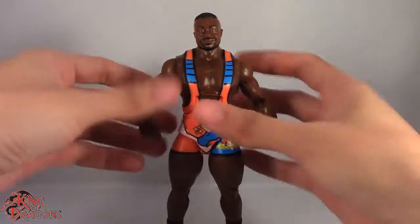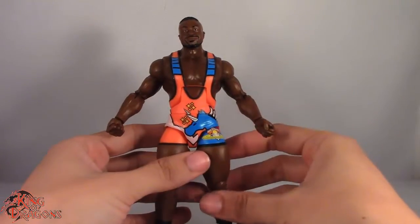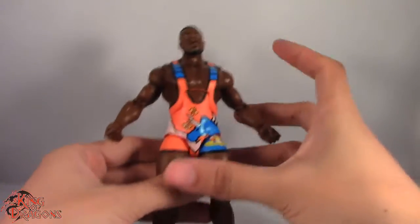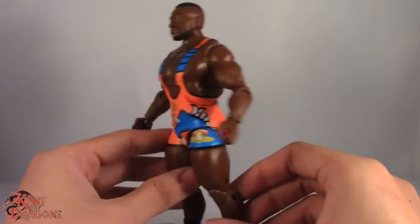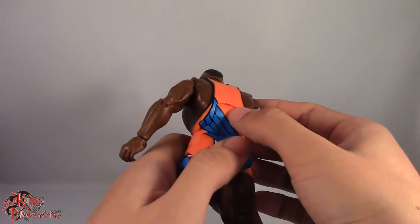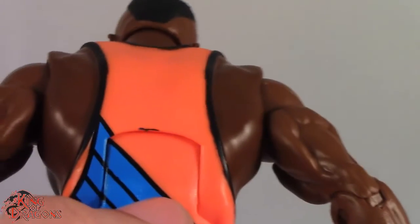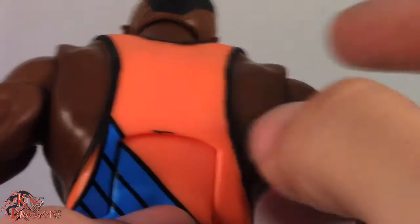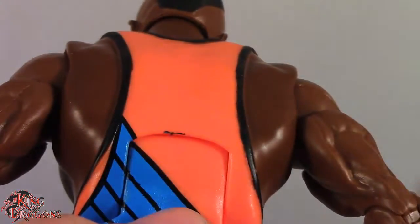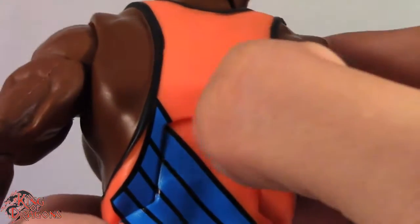And here we have Big E ready to wrestle, and I have to say, as much as I like Kofi and Xavier's attire, of course I'm going to love this one. It looks really, really nice. I do like the orange that they went with. It actually matches Kofi and Xavier Woods really well. On mine, there seems to be a little bit of black paint right here. Let's show that really fast. Yeah, it's actually on there, but it's coming off the more I do that, so I'm guessing I just had to scratch a little bit and it'll come off.